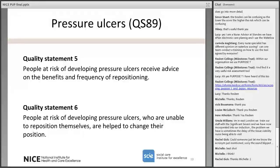I'd also like to say at that point that it's really important to make sure that loved ones and relatives and the person themselves are aware of why repositioning is so important. And I know that certainly within our care environment, we are not averse to allowing relatives and loved ones to access some training that will help them understand what their loved one is going through. And it also means that we're all working together with the same reason.